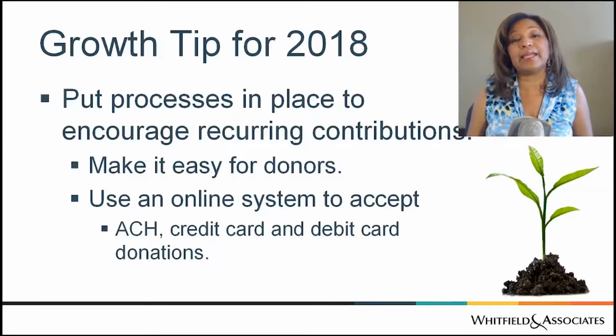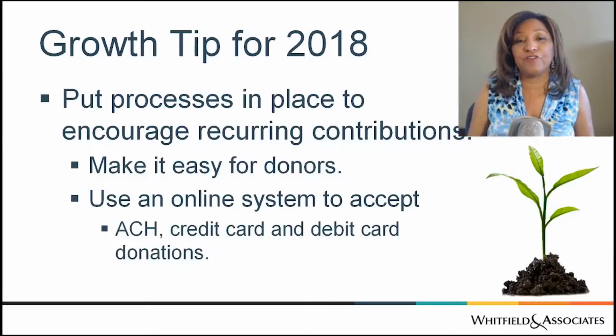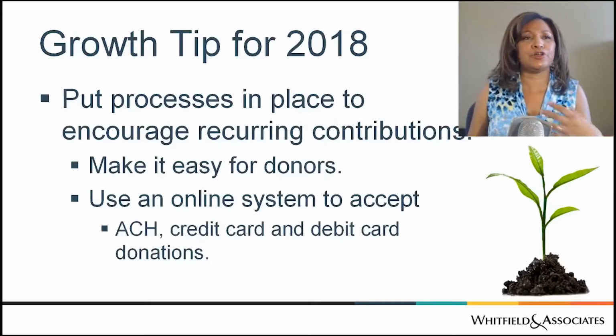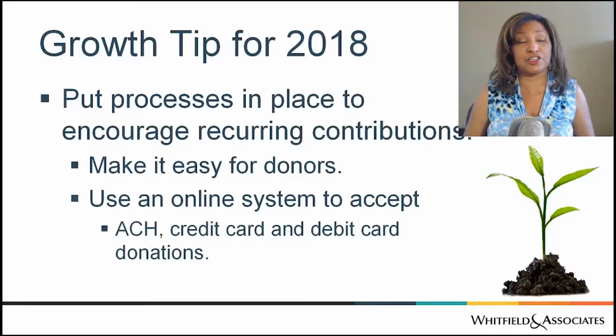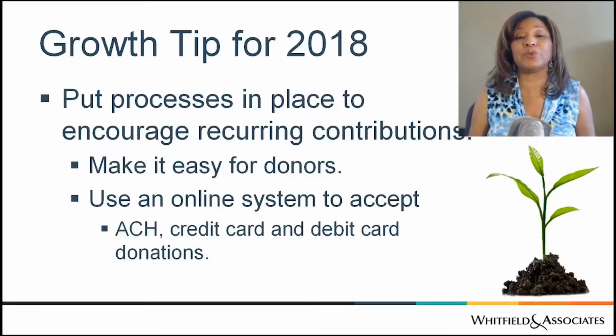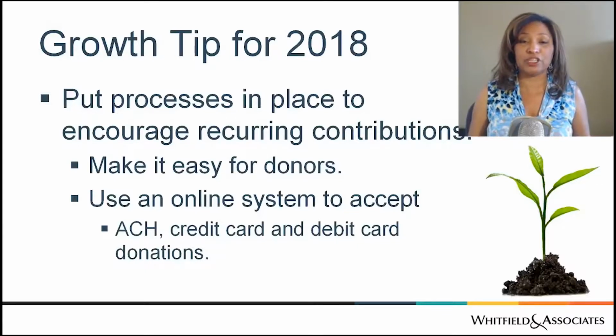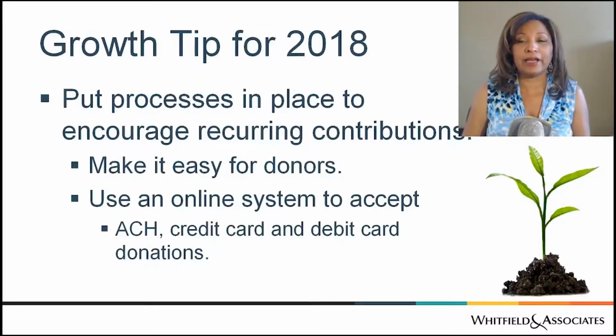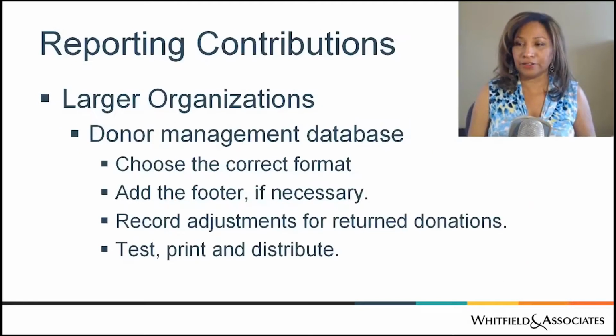Okay. You want to really make it easy for donors to give to your organization. If you have a website and all you list is your organization's address, and what the donor has to do if they want to contribute is write a check, get an envelope, address it, put a stamp on it, drop it in the mail, that's a big inconvenience, in my opinion. So you want to make it as easy as possible and put some processes in place where you can start receiving online contributions, whether it's an ACH draft, that's money just coming out of their bank account, or either a credit card or accepting debit card donations.